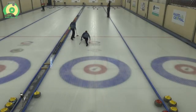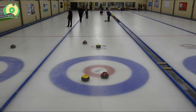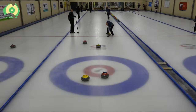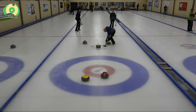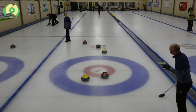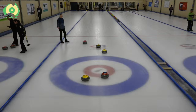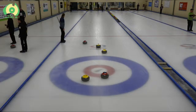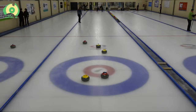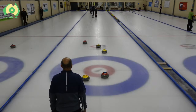Westhagen with their first stone. See them approaching their target house. Sweeping, trying to get it close. It's too much light. It's outside the house. Don't go to speed on that side. I think it was starting to come down that way. Red stone is based on the house. Maybe. Nothing fancy playing this. First stone.